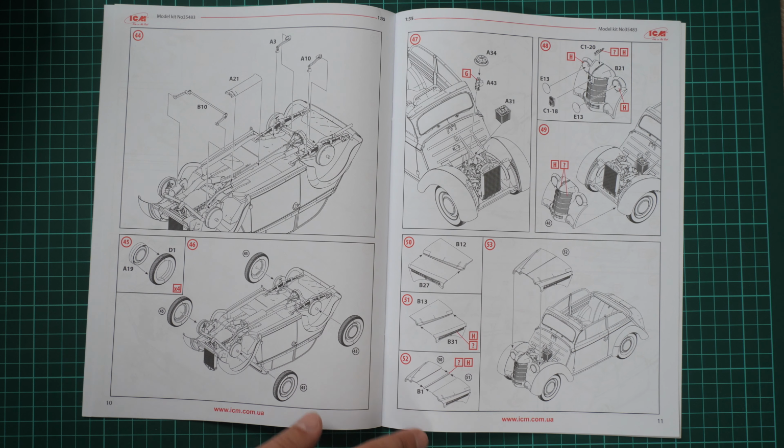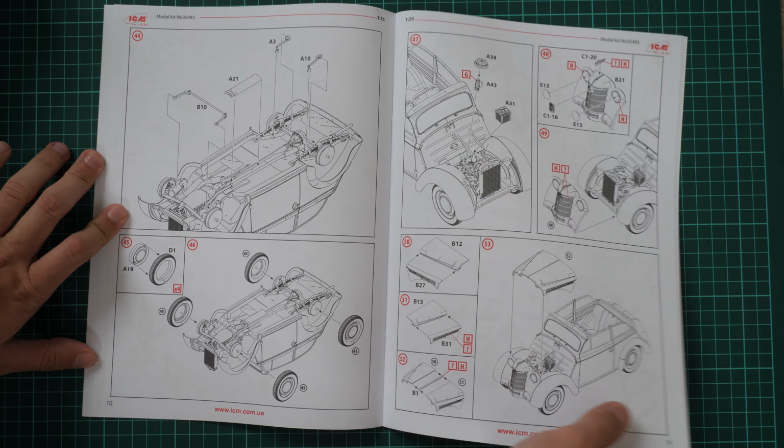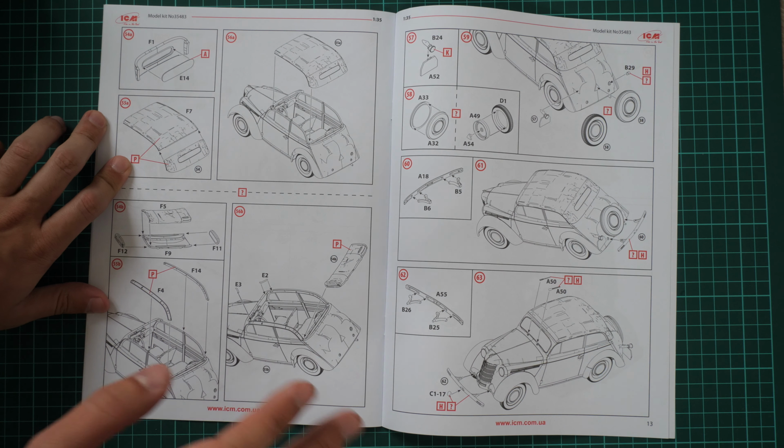Also here we have the bonnet parts, and note that, as far as you can see, we have an assembly option. So it might hint at a possible openable or open position of this section of the vehicle. So if you would like to expose the engine, think about it.